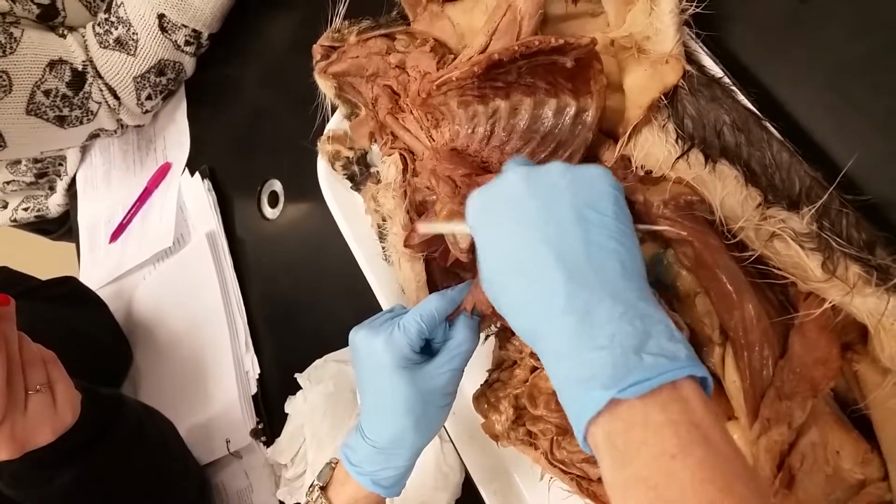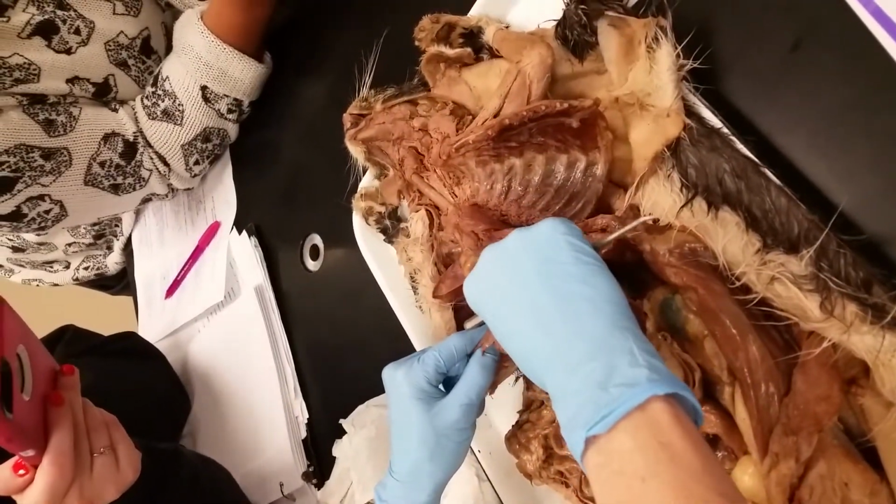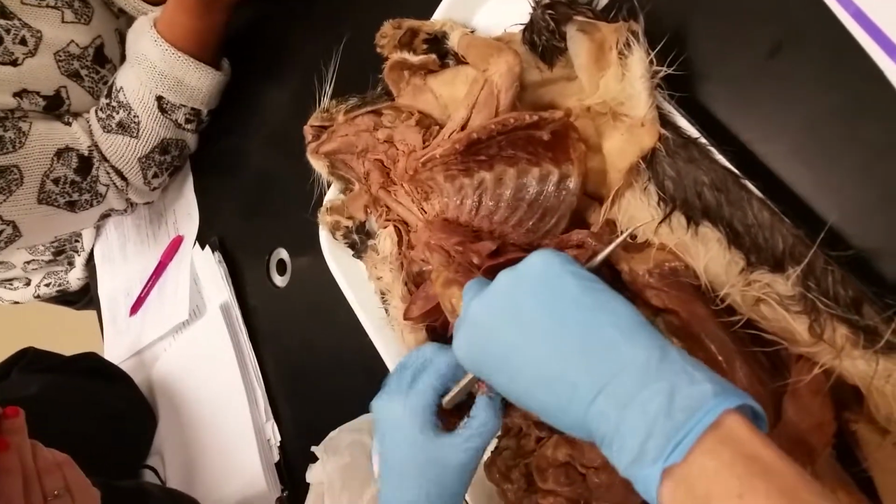A friend of mine actually had surgery and the surgeon nicked one of those, so half of her diaphragm is paralyzed. So she gets out of breath very easily. Oh, jeez. Yeah, that really sucked.